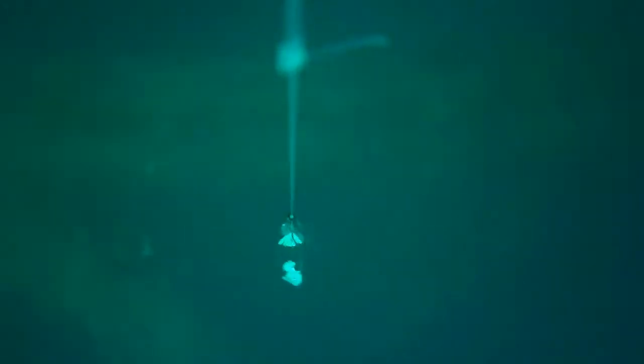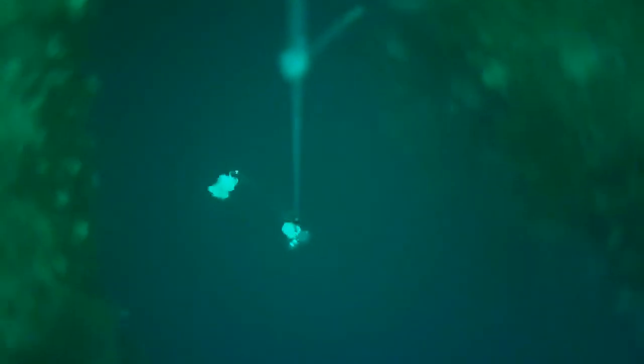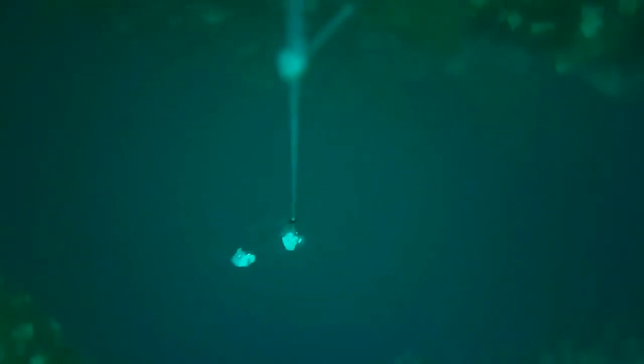Well, I went out fishing with Galveston Party Boats. We were fishing on some old oil rigs. You can see some of the structure there underwater. We're fishing for snapper here, Vermilion Snapper specifically.